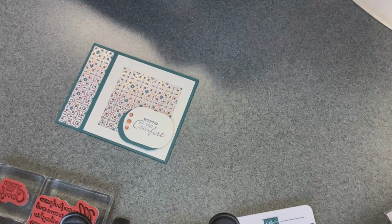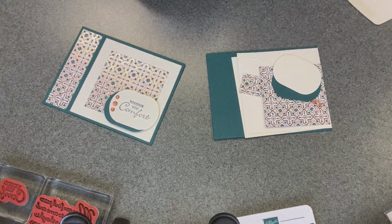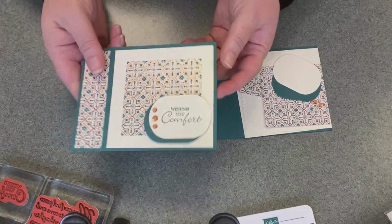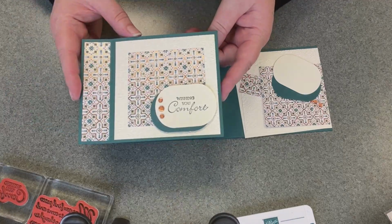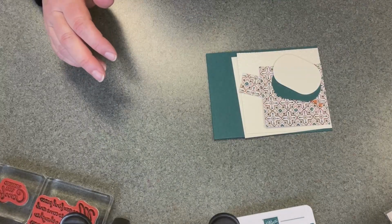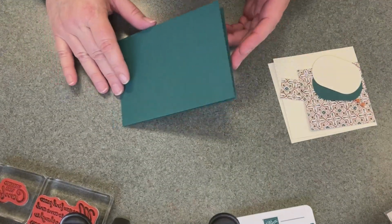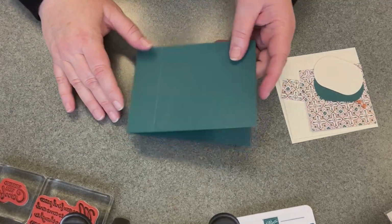All right, for our fun fold, we are going to do this one. Okay, move all these pieces here. So we're going to do the bookbinding card, I think, or something that this one's called. Again, same words and same designer series paper. But for this card, we are going to utilize also the tile embossing, the distressed tile embossing folder. That's what I'm going for.